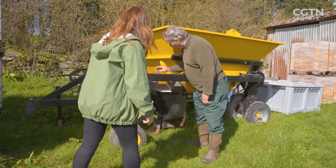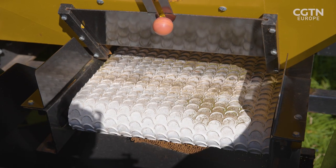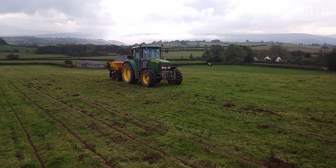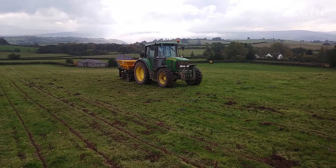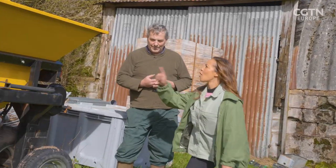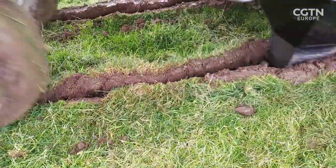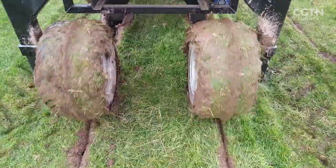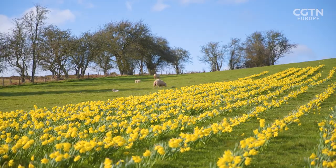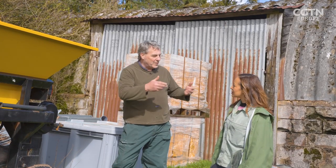The bulbs come forward on this belt here. The disc slits the pasture for the bulbs to drop down into. And at the other end, we have a couple of roller wheels which squash it down flat. And so this is the only one of its kind in the world? Yes. Planting daffodils into grass is a unique concept, but it works with sheep farming because the sheep don't eat daffodils. So the grass will keep the weeds down and the sheep will keep the grass down.